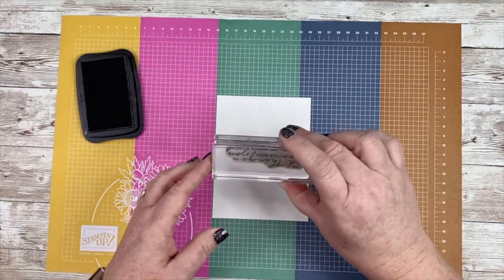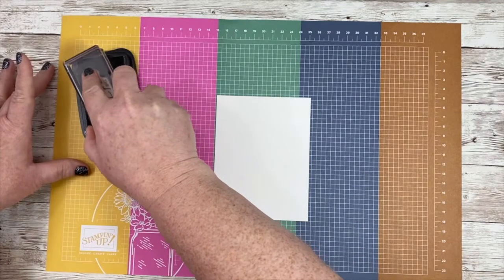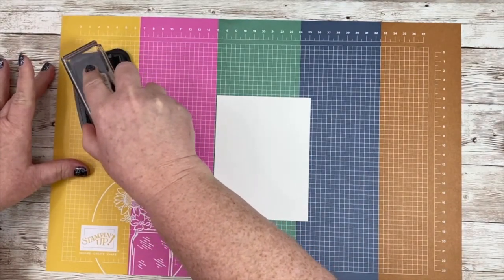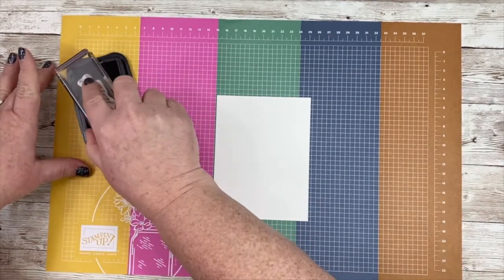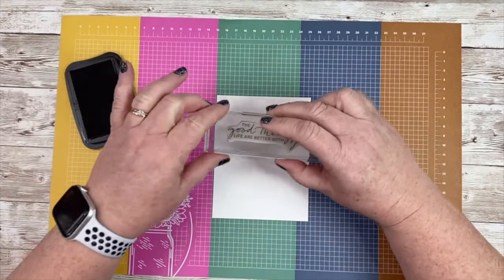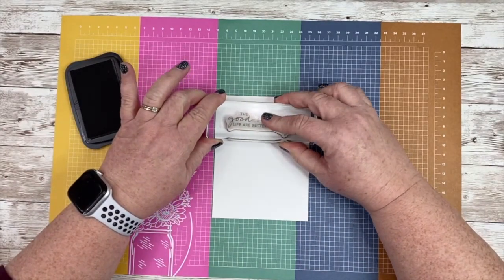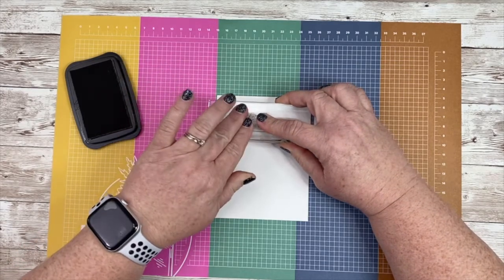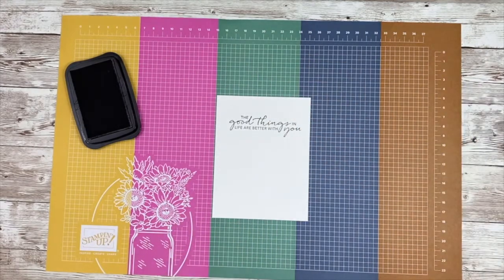And we're going to use "The Good Things in Life Are Better With You." So this is a card that you would send to someone that you know very well and that you have fond feelings for, that they're your friend. And I'm going to leave us a lot of room to write since we don't know the specific reason for sending this card.